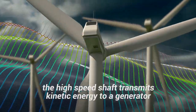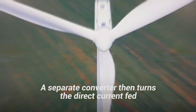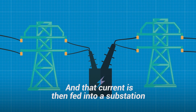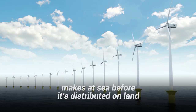The high-speed shaft transmits kinetic energy to a generator that converts it into electricity. A separate converter then turns the direct current into alternating current, and that current is then fed into a substation, the last stop that the wind-generated electricity makes at sea before it's distributed on land.